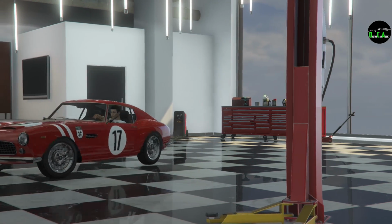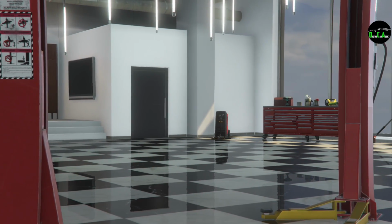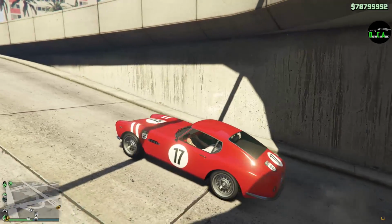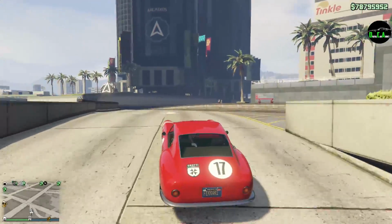We'll open all the doors to see if maybe the trunk opens, or we'll see what the engine looks like, or if they did something special there. Right away from the interior, I can see it's something special. That interior is absolutely gorgeous.